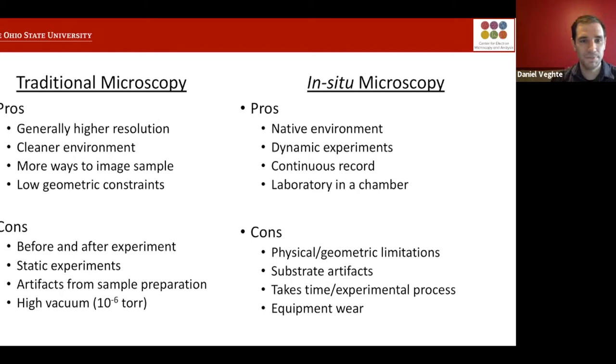You don't have to worry about any kind of beam damage, anything like that on your samples, contamination. And often there's more ways to image your samples with lower geometric constraints because the SEM chamber is going to be large and you don't have to try and jam in some extra instrumentation in there to do your analysis.